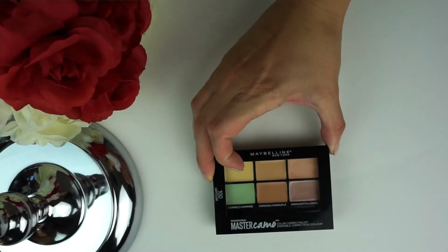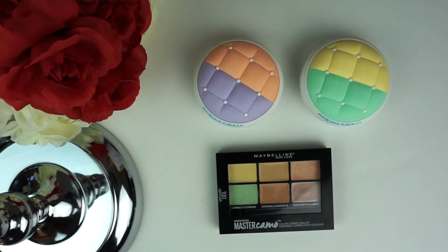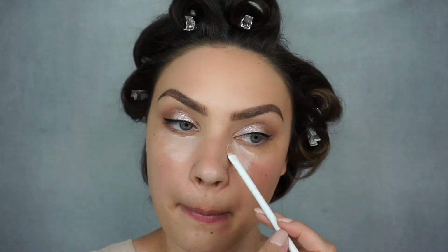So before I move on to my foundation, I'm going to do a little bit of color correcting because I want my skin and my complexion to be really, really even without having to cake up my foundation. So here I have 2 recommendations for you guys. I have this Master Camo by Maybelline, and then I also have the Physicians Formula Cushion Corrector. Today I'm going to be using the Maybelline. I'm going to take the salmon shade on the palette and put this on my under eyes to cancel out my dark circles. And then I'm going to take the green shade and put it around my nose and wherever else I have a little bit of redness. And then I'm just going to take a brush and buff this out.